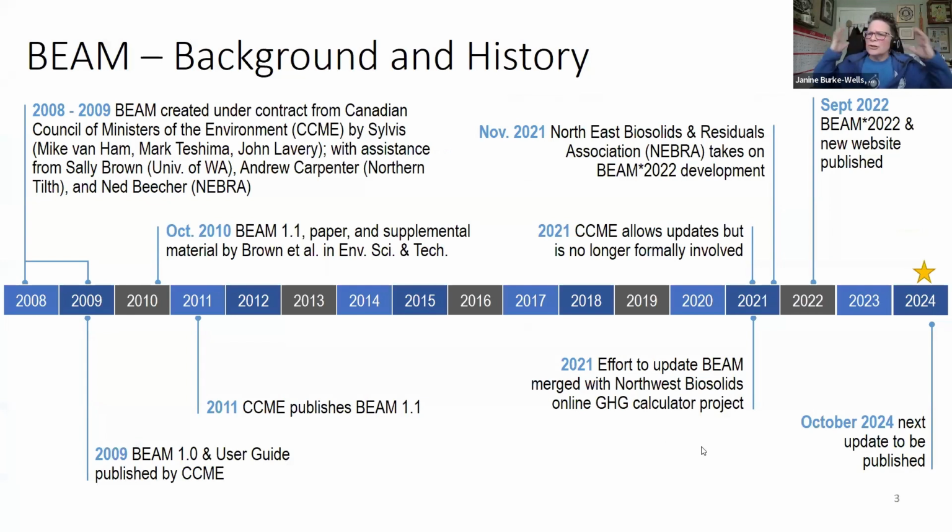Next slide. Just a little bit about the background. As I said, Andrew has been around from the beginning. It goes back to 2008 when the BEAM was originally created for the Canadian Council of the Ministers of the Environment. Canada's been way ahead of the US, by the way, on this stuff. So we jumped on that. That was originally published in 2010.